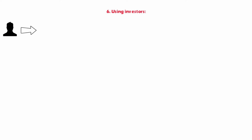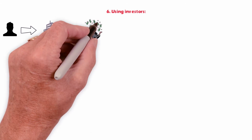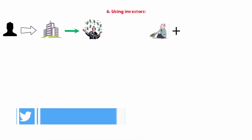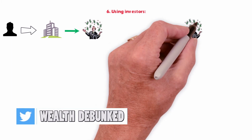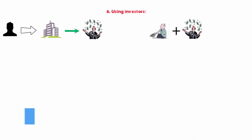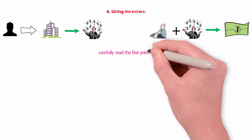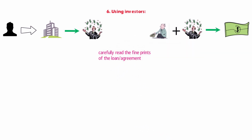Number 6. Using investors. Angel investors are successful business people who dig into their deep pockets to finance new businesses with high growth potential. If you're low on startup capital, an investor can be seen as a blessing from God. However, before accepting an offer from any investor, you must carefully read the fine print of the loan or agreement.